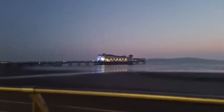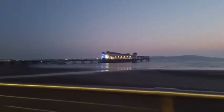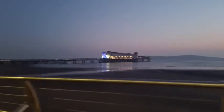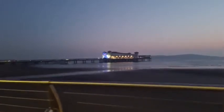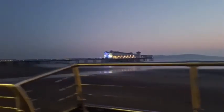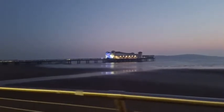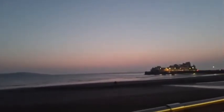See, the pier is a perfect spot, with a purposely purple, bluish, purpley sort of light right on the front as a tribute to the NHS, the absolutely extraordinary organisation that is the National Health Service.